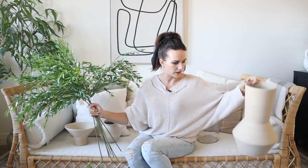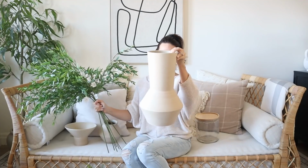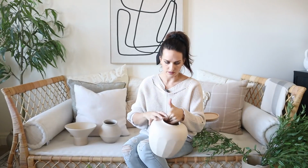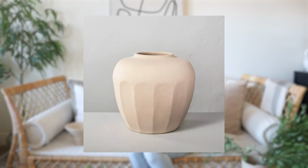And let me just hold up this vase real quick again with nothing in it so you can see the size and how that looks. While I'm talking about vessels too, most of what I'm sharing today is vases and stuff like that. This one is really cute. I'm loving this scallop detail in it.